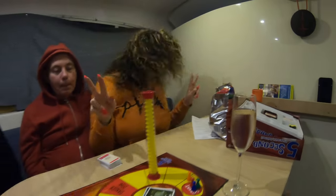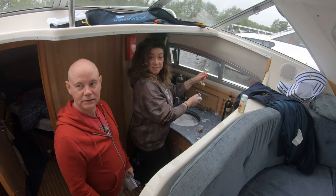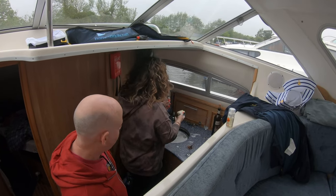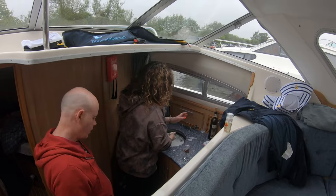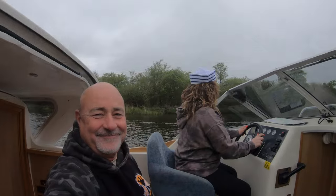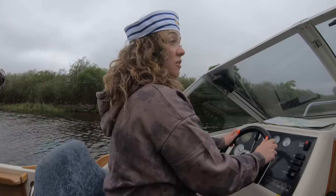Right, back to the boat. Day two, out of the tent, and here we have the crew. Evidence that I am a domesticated woman, as I'm the one cleaning. The wine glass, though, for later use. Where have you been? Right, does anyone want anything? No, thank you.